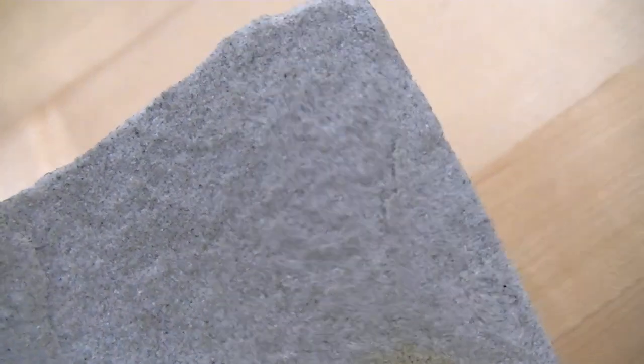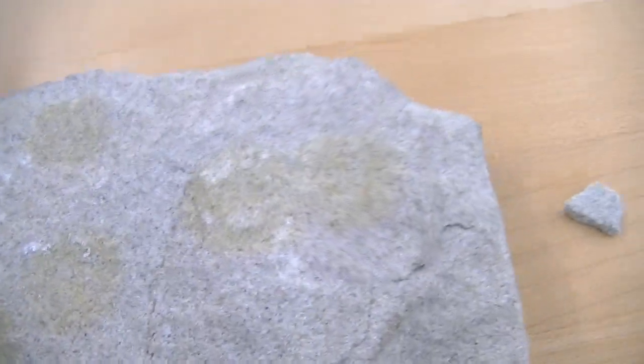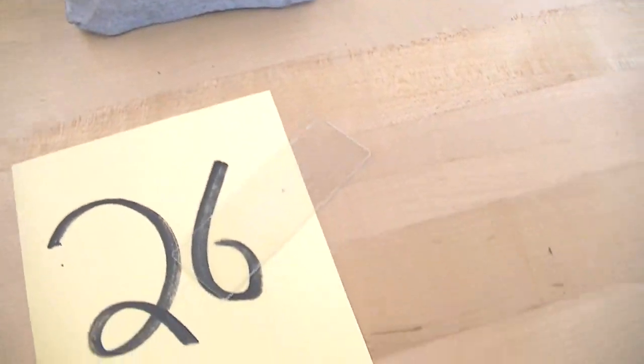Number 26, another sand-sized material. People have actually dropped acid on this in the past, which is why I don't like people putting acid on things anymore. This is a rock that has sand-sized grains. This is a quartz sandstone. So number 26 is a quartz sandstone.